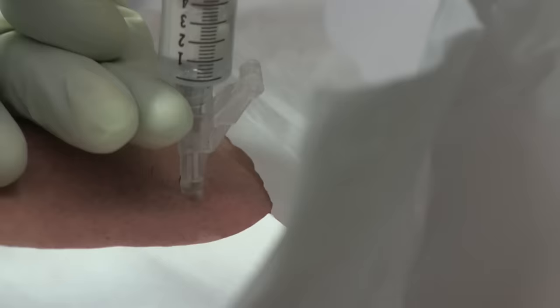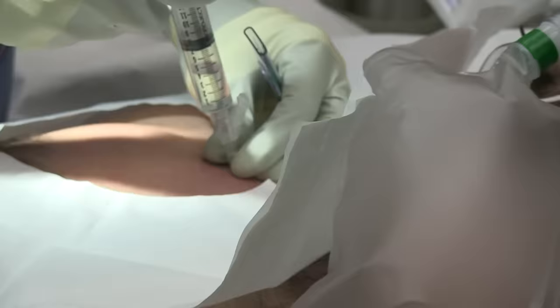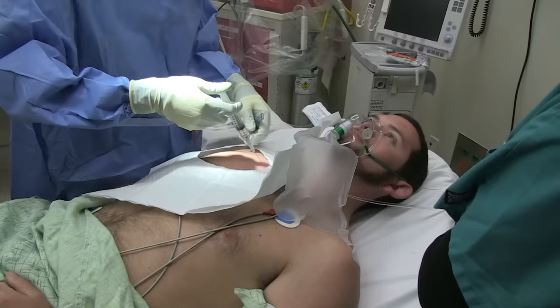So I see some air bubbles coming back up. Those are your air bubbles, and then we know we're in the thoracic cavity. Okay. So I'm going to just continue to anesthetize that area and just make a note of where.